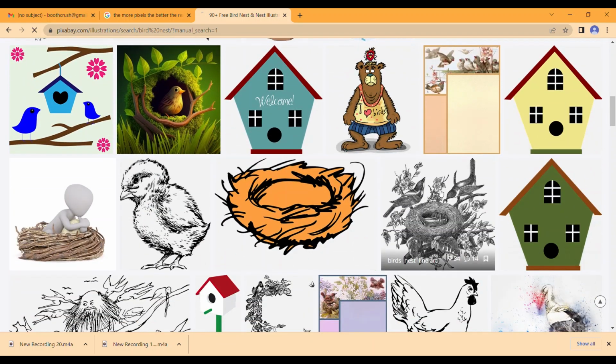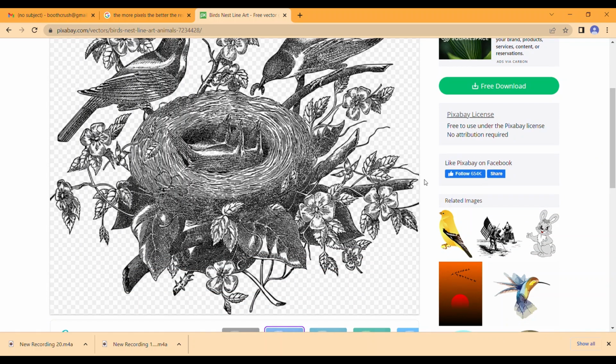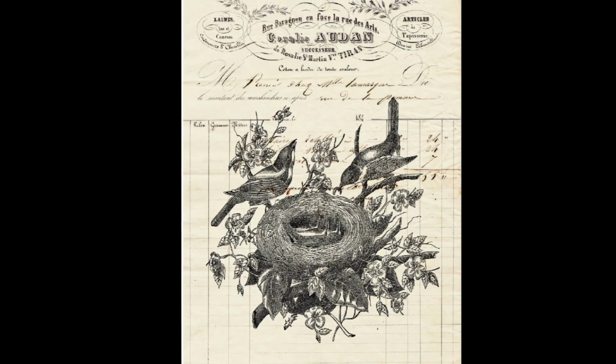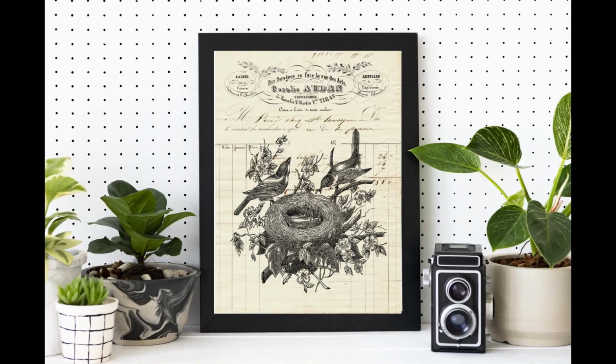And I really like this look. So I grabbed this image. And then you just click download and change it to the largest pixels. And then click download. And here is the artwork I created with that one. That will be available on the blog also. And then here it is in the frame.